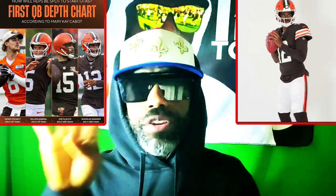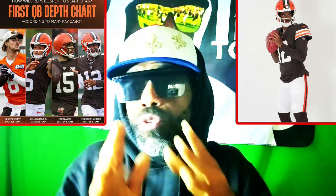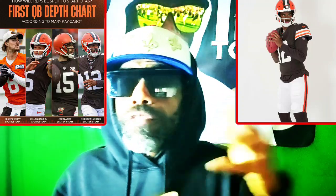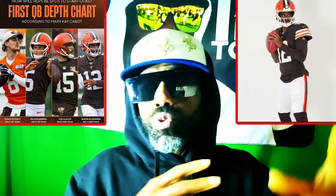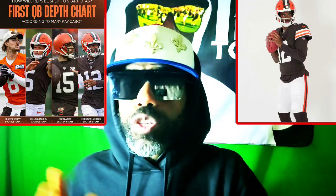Remember, Shedeur is already fourth on the depth chart, so he's still at the same place he was before the OTAs even got here. So I have no problem with that. I thought Flacco would have been up there in the 1 and 2 spots, but they said no, it's Dillon Gabriel and Pickett who are going to take the 1 and 2 spots, and then it's going to be Flacco and Shedeur with the 3 and 4 spots.